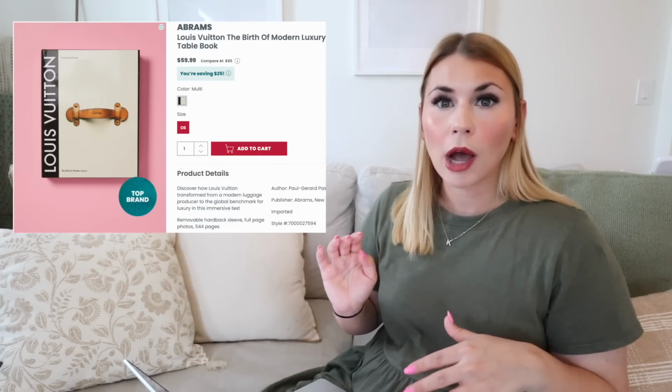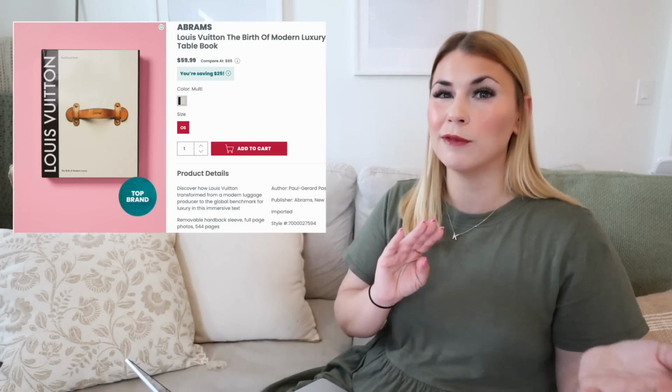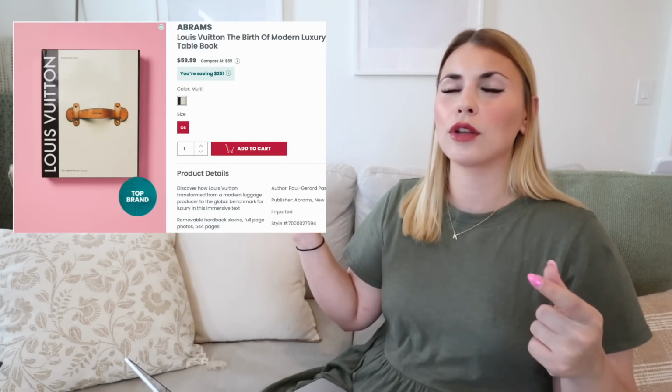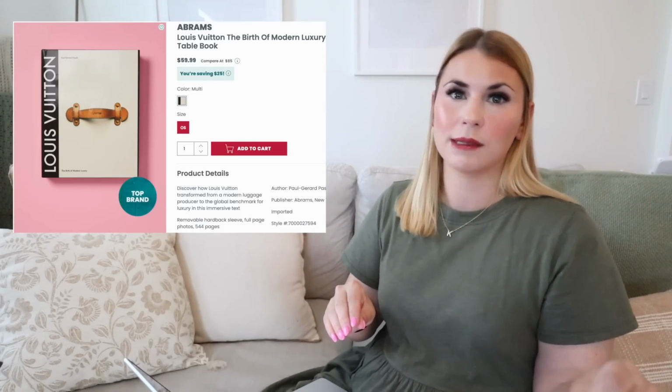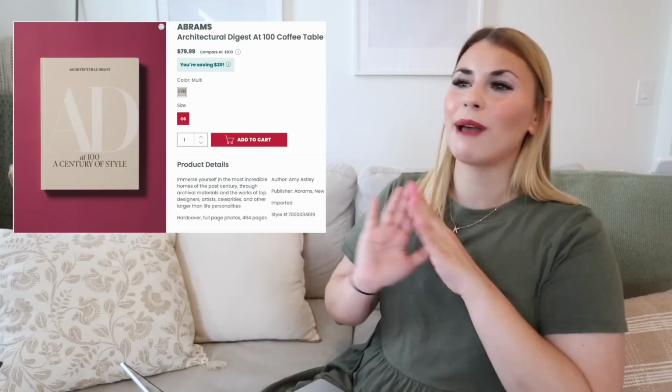So if you're wanting to shop coffee table books, definitely make sure you are checking what the binding is on the inside if it has that removable sleeve. I like the look of the linen cover, so I always am checking to see what color the binding actually is. And then the next one is my favorite coffee table book.